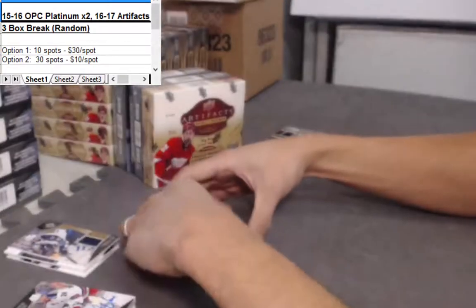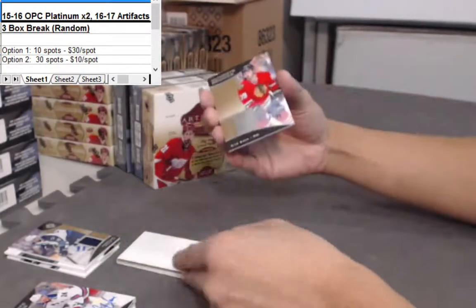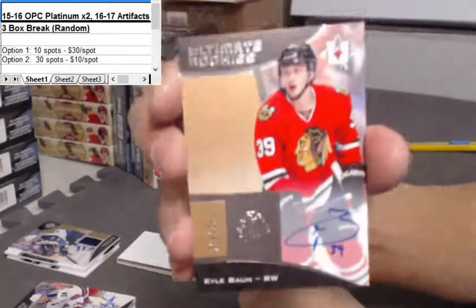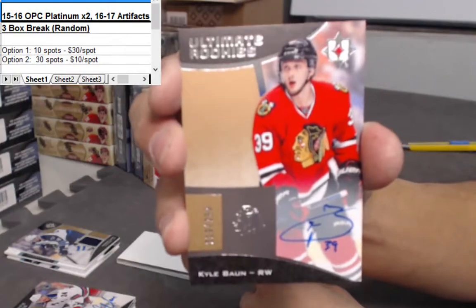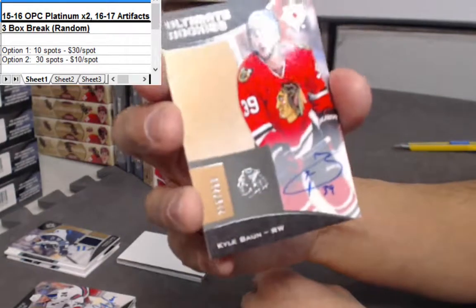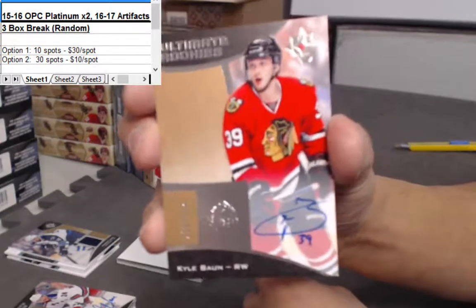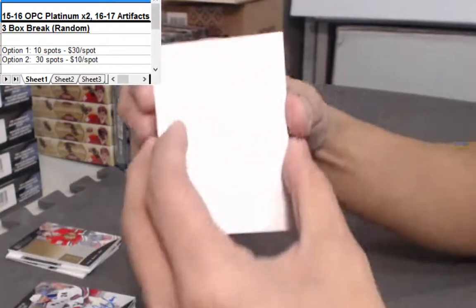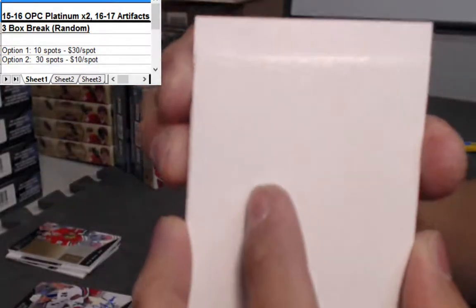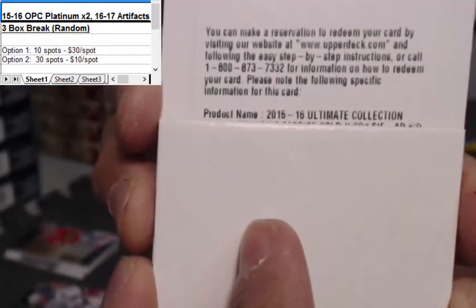And I'm just going to wait for this last card, this fatty card. Kyle Bond, Ultimate Rookies, out of 299. So no 99 card out of this case. Kyle Bond. And I'm hoping this is like save the best for last, case hit or some last card. It's a redemption. It's a redemption.